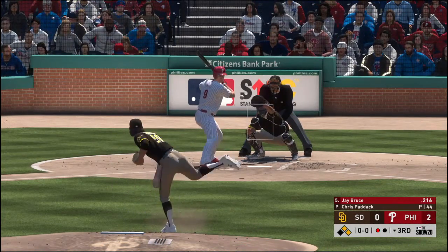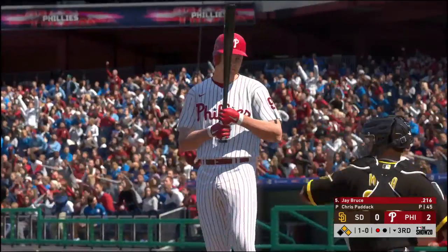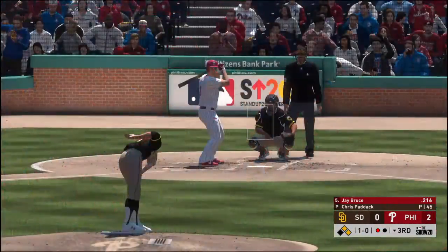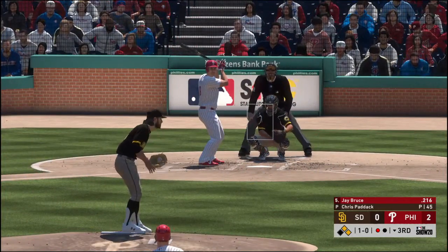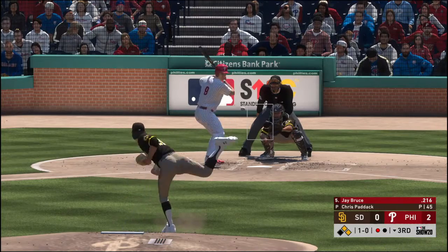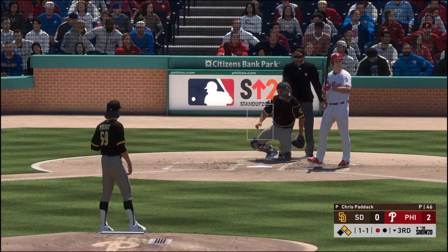Here's Jay Bruce now as he will look at a first pitch fastball for ball 1. Ball 1, no strike. The 1-0. Count now a ball and a strike.